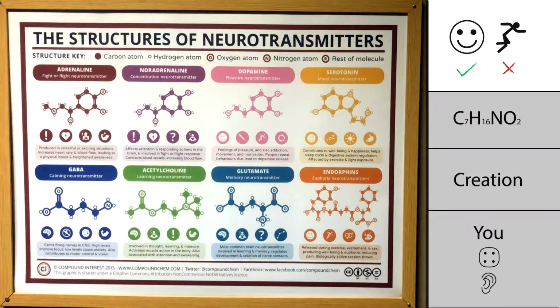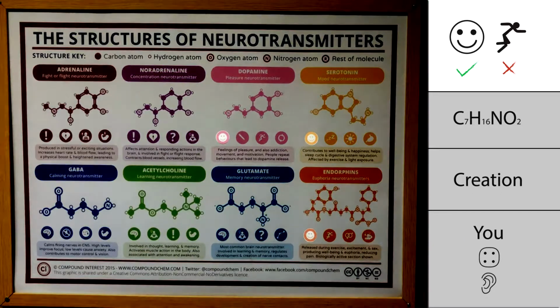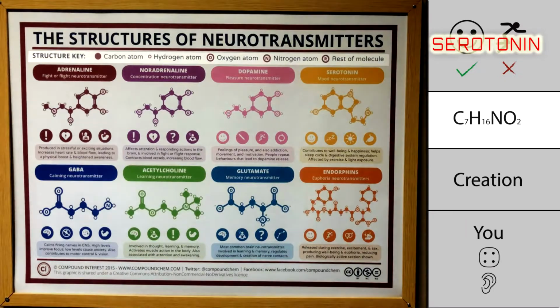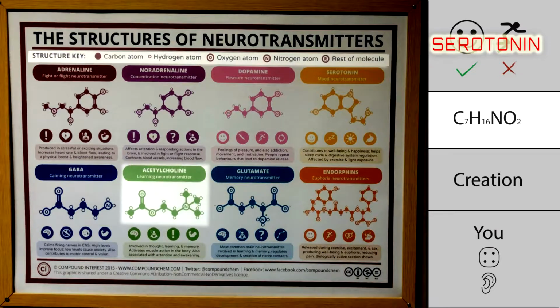The first section suggests yes to a smiley face, but no to a running man. There are 3 smiley faces in the picture, but only one neurotransmitter doesn't have the running man. Serotonin is our first answer. The second section suggests one of the neurotransmitter's chemical structures. If you count the structures based on the key above, acetylcholine is your solution.